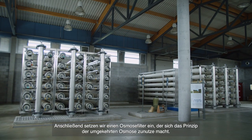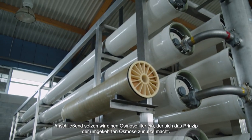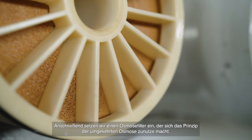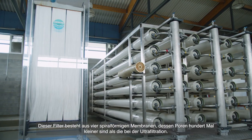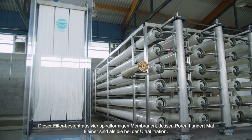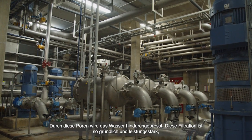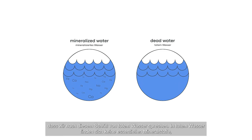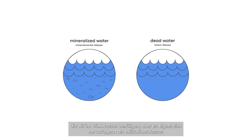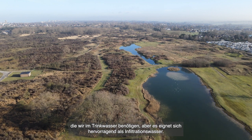In the next, last step, we use reverse osmosis filters. These are made up of 4 spiral-wound membranes. The pores in these membranes are 100 times smaller than the ones in the ultrafiltration. The water is pushed through this. This filtration is so thorough and strong that we speak of dead water after this step. Dead water is water that lacks all the necessary minerals to make it usable as drinking water, but it is perfect to be used as infiltration water.